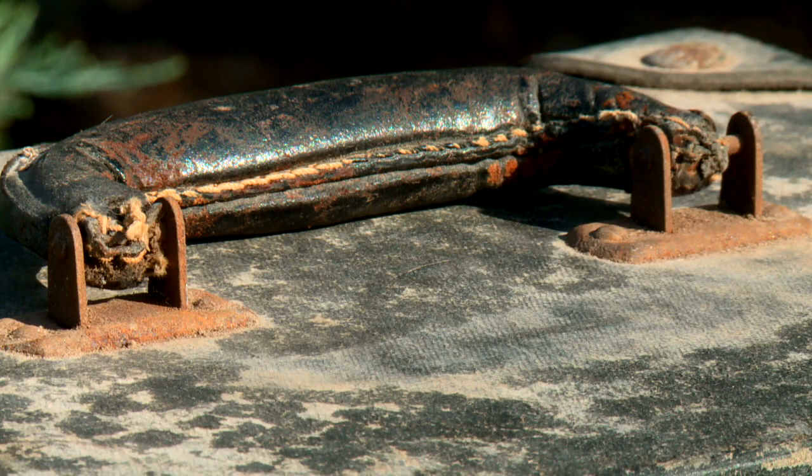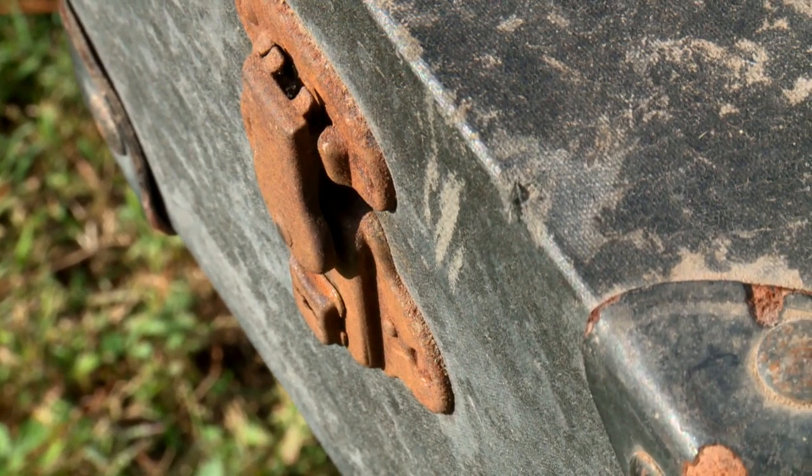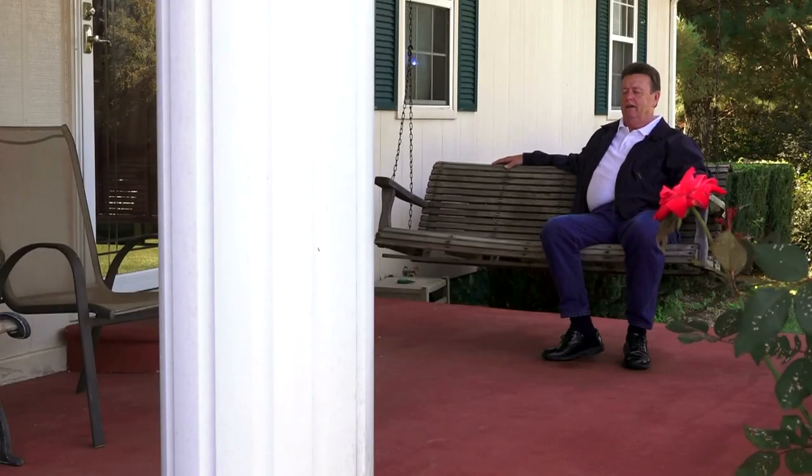"I never did open them again." For 46 years, this mystery box collected dust and damage. "Been stored in all types of weather. Didn't know if it was still good or not. Started to throw it away, but just something in the back of my mind said this will mean something to someone."